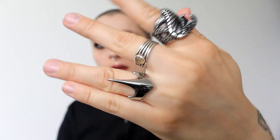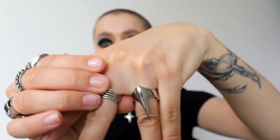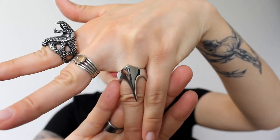I just want to say the packaging of these is really nice. So this is the ring that I picked up. I've worn this ring a crap load already. Also, these guys use 100% recycled stainless steel, which is awesome. So this is the ring, obviously next to my other rings, but that is the ring there.